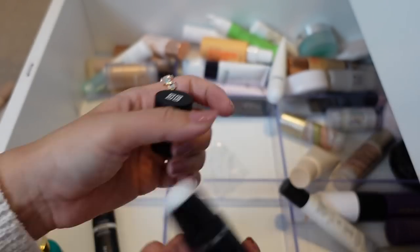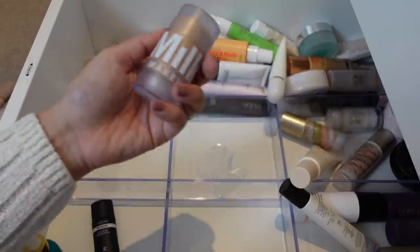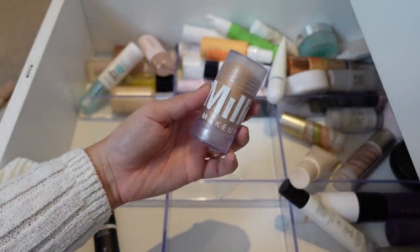I don't know if you guys can tell, but it just helps blur out the skin a little bit. So out of date. Oh my god. Going to keep this, the Milk Makeup Blurring Stick.